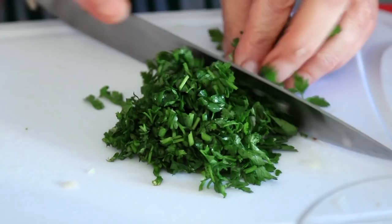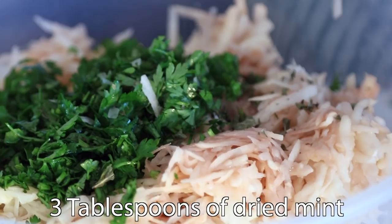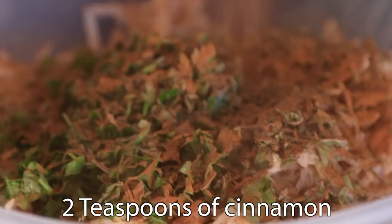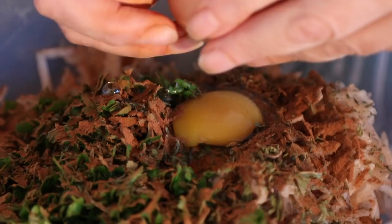I love the smell of mint. I love mint. Absolutely love it. Why is it important that you're scrunching it up? Well, it depends. I mean, you could do it, Mario, if you really want. We can put some cinnamon. I love cinnamon. Okay.